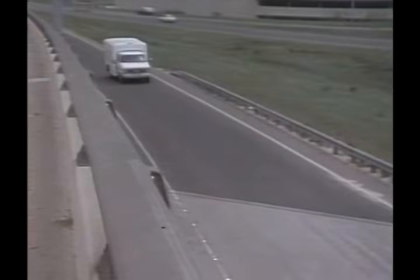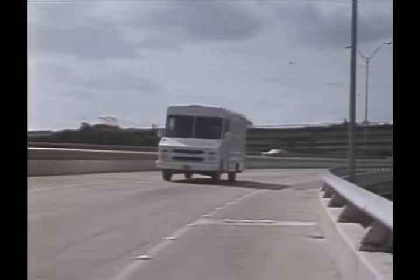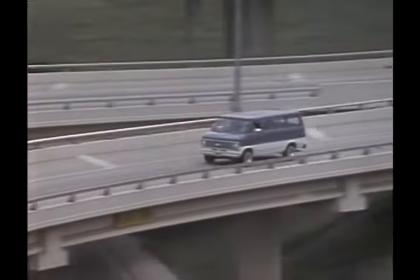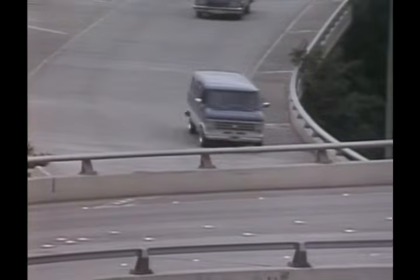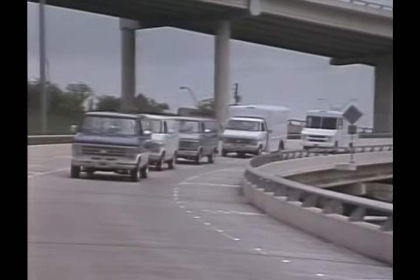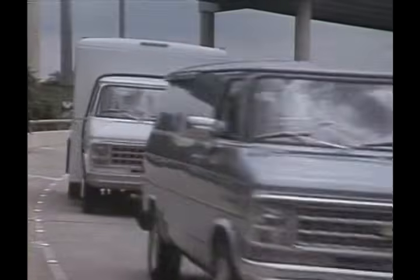Chevy van, High Cube van, Step van, and Sport van. They're Chevrolet's answer to America's needs for efficiently carrying people or cargo. Built tough enough to handle today's jobs. Built to last.